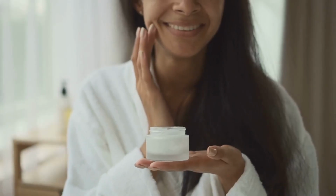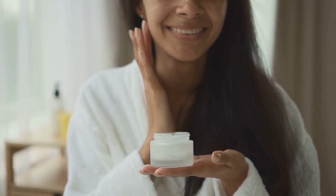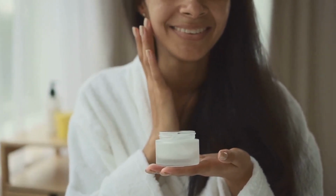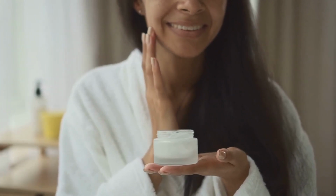So, are you ready to dive into the world of natural collagen and discover how it can help keep your skin looking youthful and radiant? I bet you are. Stay tuned as we delve deeper into the world of natural collagen and its benefits. We'll also be revealing the secrets of the magic oil that promises to banish wrinkles in just 10 minutes. You definitely don't want to miss this.